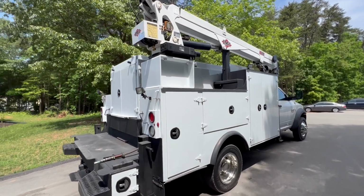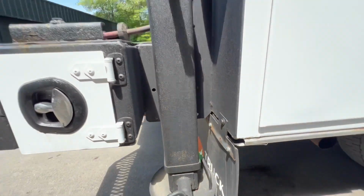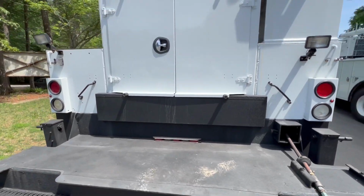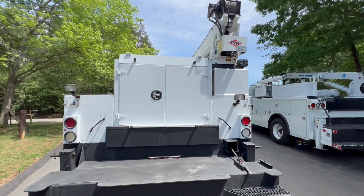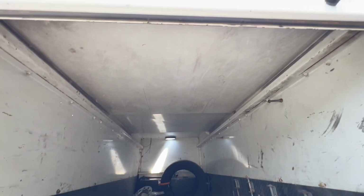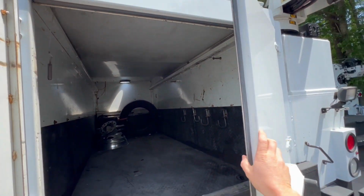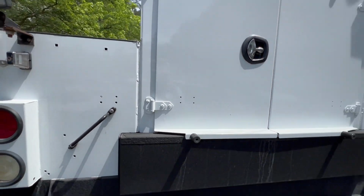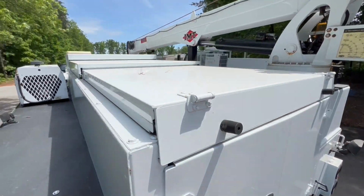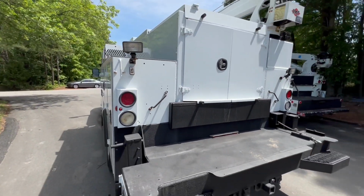It does have an enclosed bed cover that could be removed if desired. It's a three-stage retractable bed cover. That is not going to open. Put a new handle on that. See that bed cover? This goes up, pull this pin, and then it retracts in on itself in three stages. So tons of additional storage inside of the bed there that's secure. You can latch it and lock it.